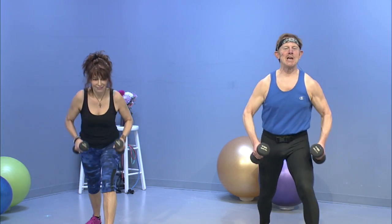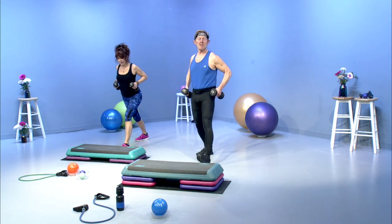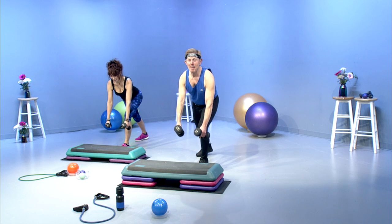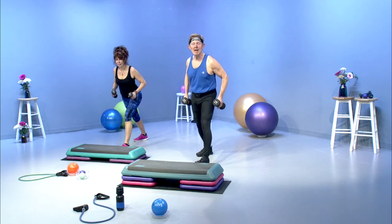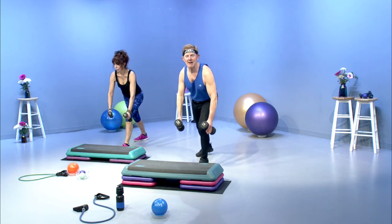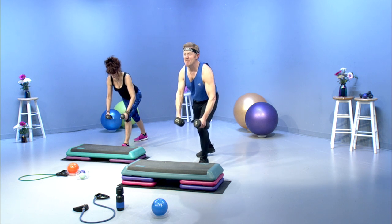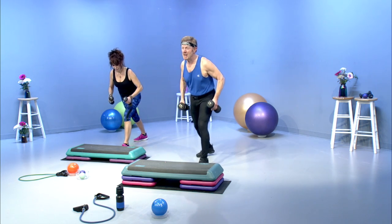All the while, you want to keep that trunk strong. Pull in the abdominals. Keep the shoulders pulled back. And I like to say lift and back. Lift and pull them back. 2 more. This next one's going to be kind of heavy, so we won't do quite as many.